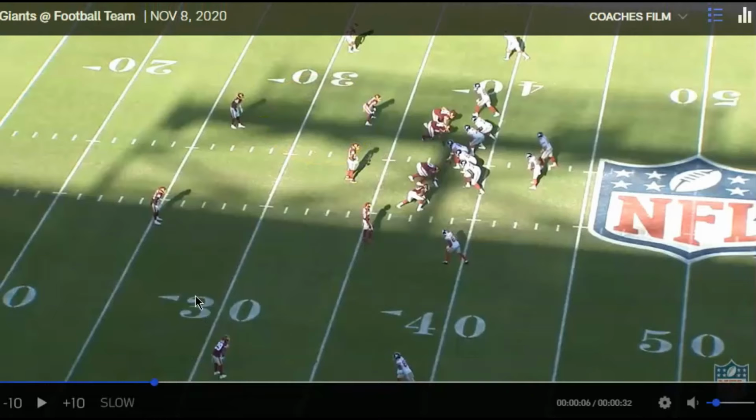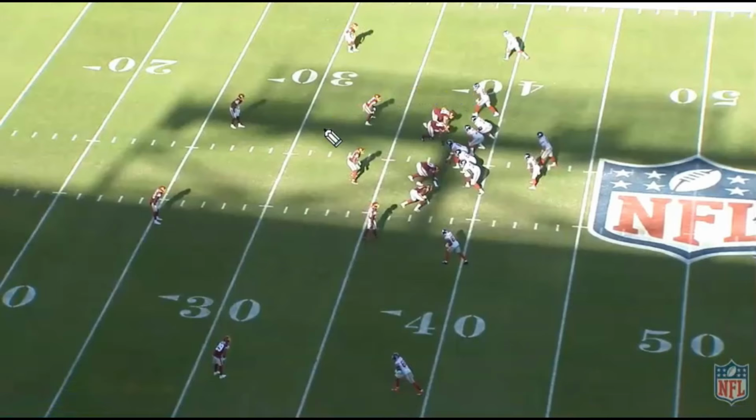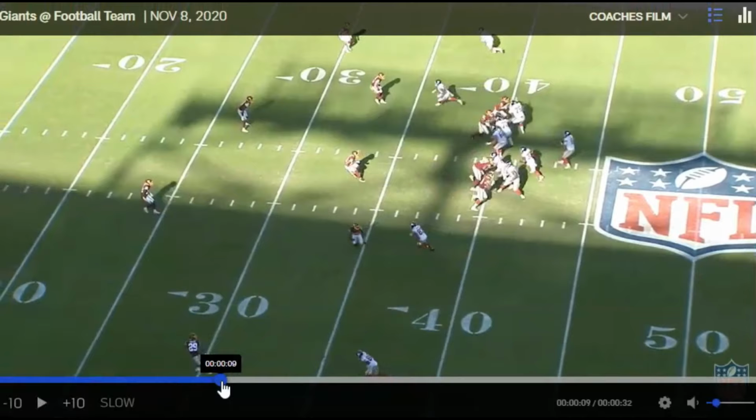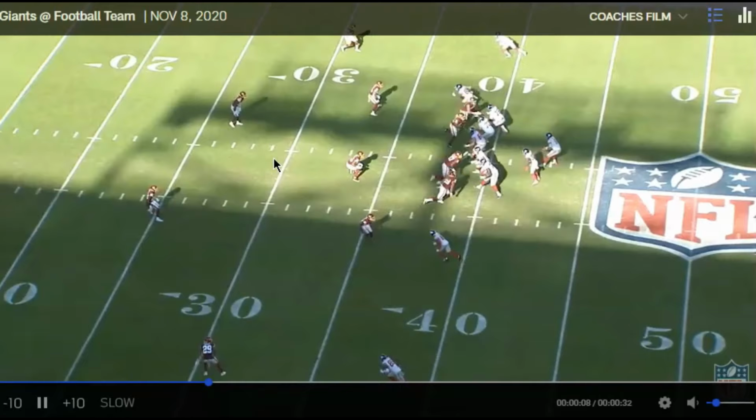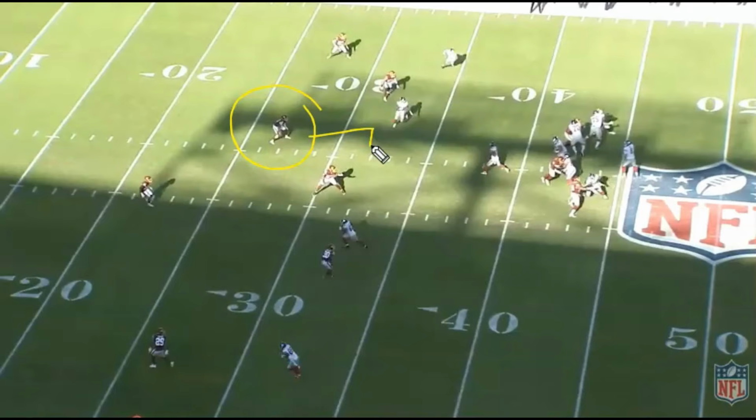You're going to see this. I believe that's Evan Engram just kind of over the middle, and Kamren Curl's ready for it. He's waiting for it. And I think if Daniel Jones did decide to, but he's not looking that way. If he was, I think he maybe has an interception, right? You can see right here is, I think, Evan Engram. There's Kamren Curl. And you can see Curl right here. He's ready to break on it, right? It's third and 10. He is ready to break on that.